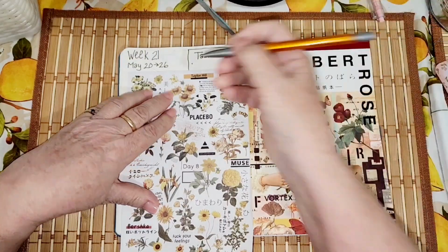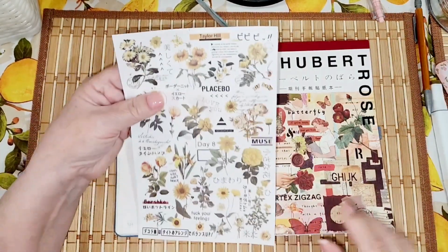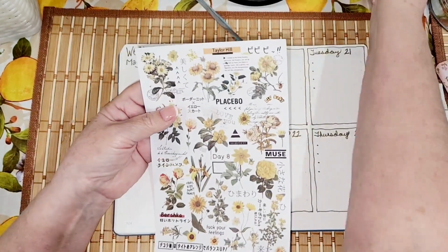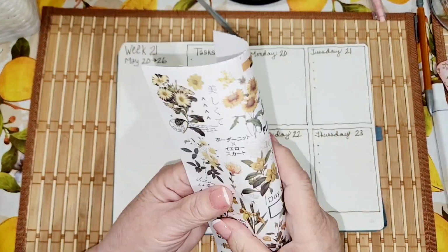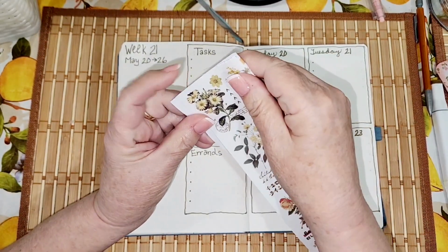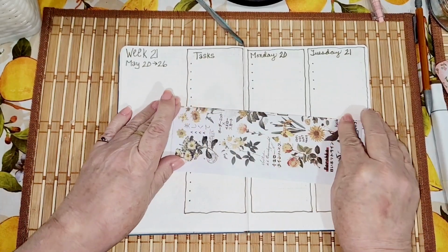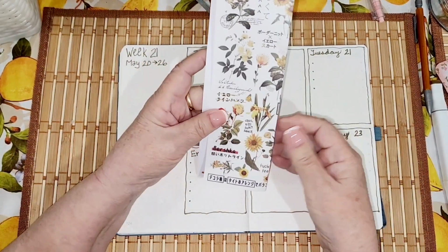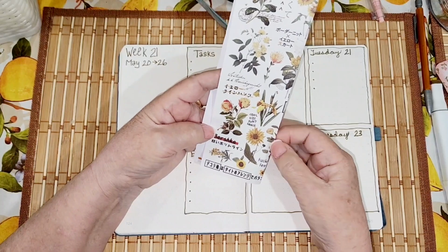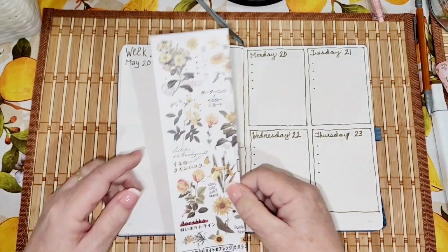I'm going to grab a pencil and I'm going to put a little tick right there so I know how wide I want this to be. I'm going to give it a fold right on that line, just like this. I know I only want to go down to just below the roses because that's enough.